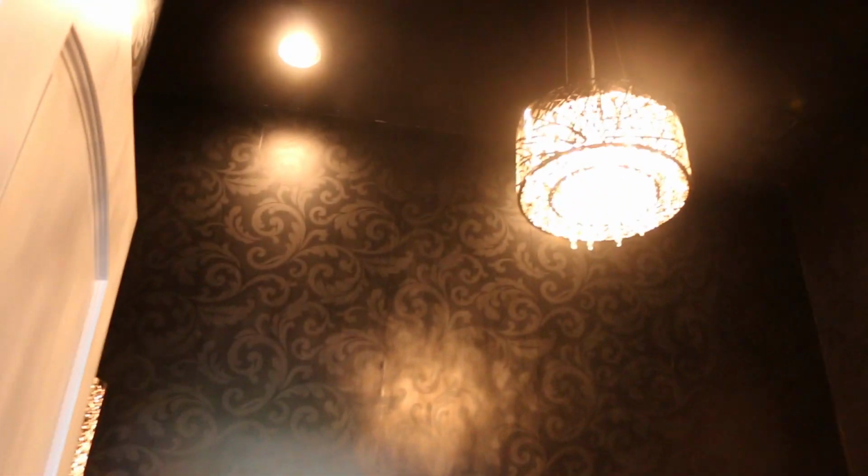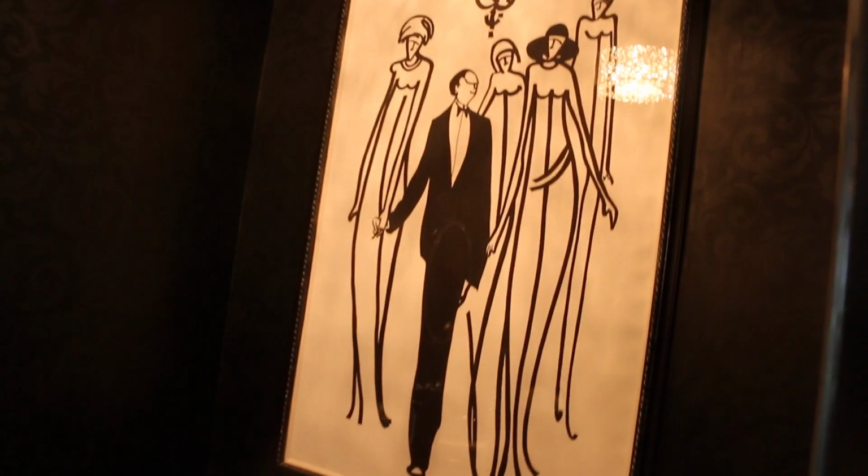It's gorgeous. Great artwork. Yeah. So, you'll notice there's interesting designs. All the floors have amazing designs.